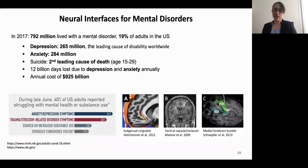The last topic that I want to briefly discuss is neural prostheses for mental disorders. As we know, mental health disorders affect millions of people around the world. In the US alone in 2017, 90% of adults experienced a mental illness. Depression is the leading cause of disability worldwide. And the prevalence of these mental disorders has been continuously increasing, and it is, of course, a major economic burden as well. And unfortunately, the statistics last year were also a lot worse.